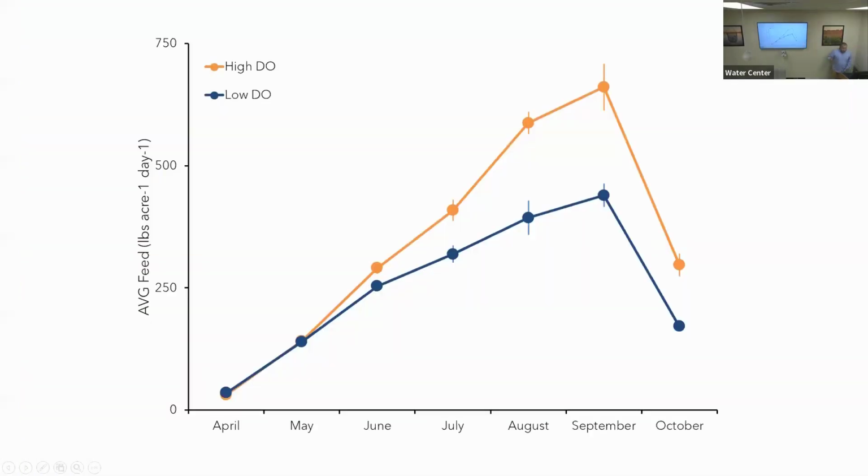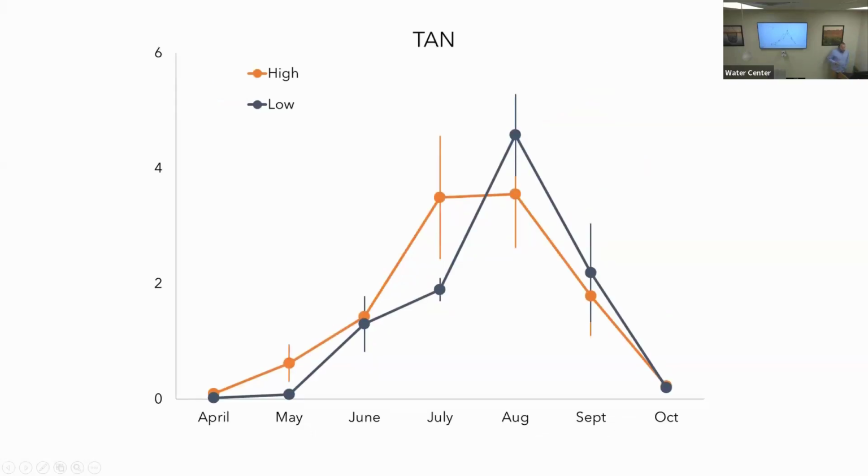And they fed well. You can see the first part of the year, April, May, they're all eating the exact same amount. But once you get to June, that's when the minimum dissolved oxygen concentration starts to take hold. And now you can start to see that their feeding rates start to decline there. And that just exacerbates over the rest of the season. Because we're feeding them less, we are giving them less nitrogen. So that low oxygen pond always had a little less nitrogen available to them. But we found, though, that there was no impact on the total ammonia concentration.